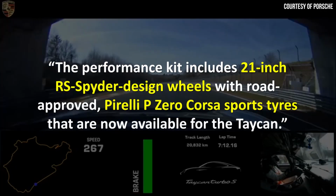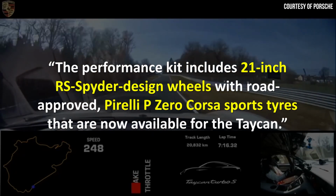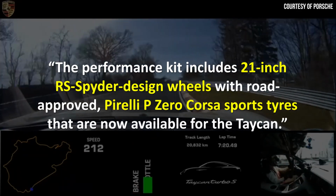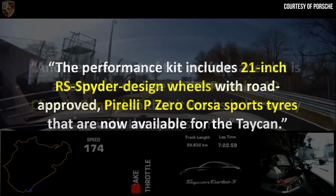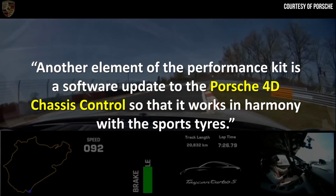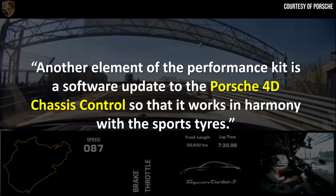When it comes to further details about this performance kit, this press release mentions that this kit includes 21-inch special wheels and also special Pirelli P Zero Corsa sports tires. And this performance kit also includes a software update to their chassis control system so that it's specially tuned to work with these Pirelli tires.